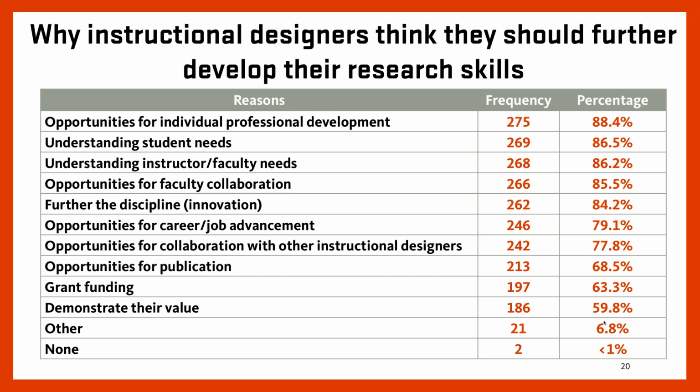And then as you can read down through the rest of them, to further the discipline was also important, why they should develop their skills. Opportunities for career or job enhancement was also important. Opportunities for collaboration with other instructional designers, publications, grant funding, and to demonstrate their value were all in the range in which the majority of individuals said yes, these were reasons why they should develop their research skills. And then we have this small group at the bottom that gave other reasons, and they specified things like personal fulfillment, providing evidence of the efficacy of their work, and increased credibility. And that credibility idea comes out in a later question that I'll talk about in a moment. So as we see from this, there was high agreement here on why they should be developing these research skills.